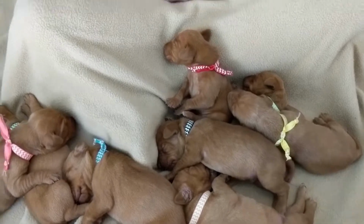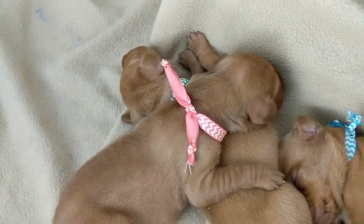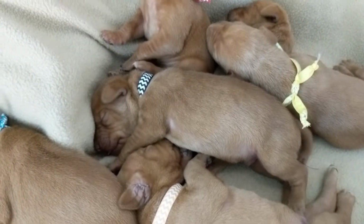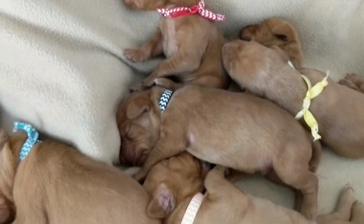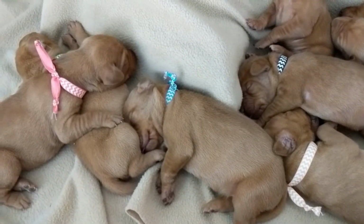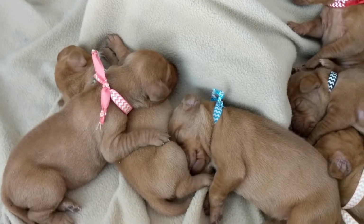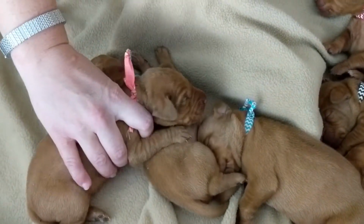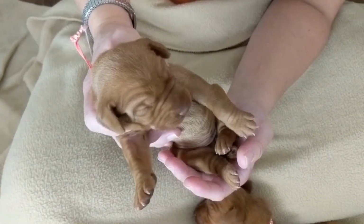She had one girl, the pink little girl right here, and all the others, the other 7 are all boys. So some of their ribbon colors might not be the most masculine, but with a litter that was so heavy on the boy side, we were running out of boy color ribbons, so sorry about that. But this one right here in the pink is our little girl. So we'll go ahead and we'll start with her. We're just gonna grab her and let you see a close-up of her.